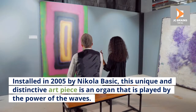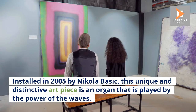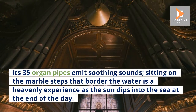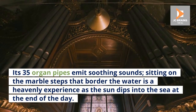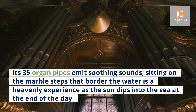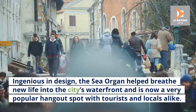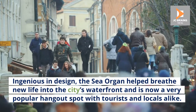Installed in 2005 by Nikola Basic, this unique and distinctive art piece is an organ that is played by the power of the waves. Its 35 organ pipes emit soothing sounds. Sitting on the marble steps that border the water is a heavenly experience as the sun dips into the sea at the end of the day. Ingenious in design, the sea organ helped breathe new life into the city's waterfront and is now a very popular hangout spot with tourists and locals alike.